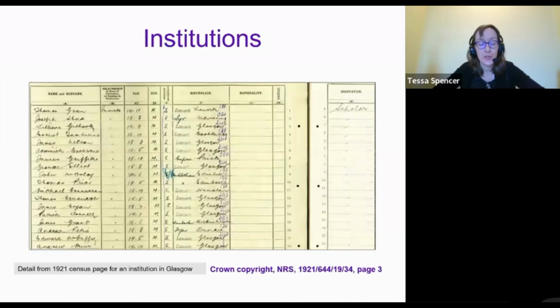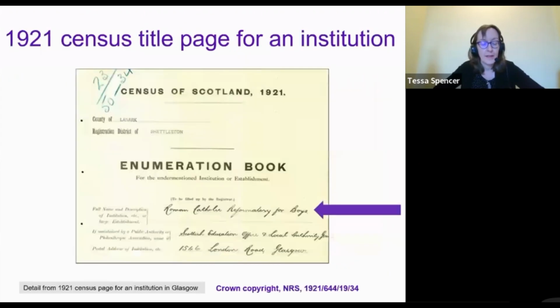Enumeration books for larger institutions or establishments, such as barracks, hospitals, prisons and schools, are in a different format. Here's an example from the 1921 census for an institution in Glasgow. To find out the name of the institution, you select the View Header Free button above the census image, as previously highlighted in the census return for Mari Chisholm, and the title page will be displayed. Here's a detail from the title page of the institution we found in Glasgow. As we can see, it relates to the Roman Catholic Reformatory for boys in Glasgow.